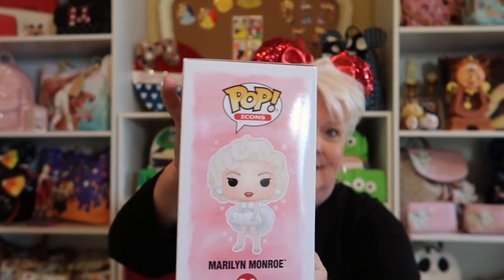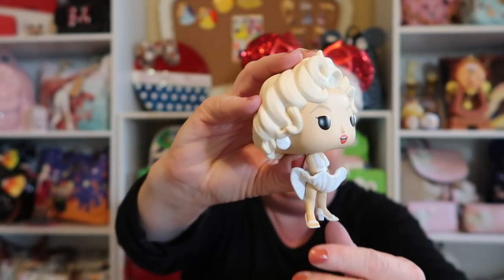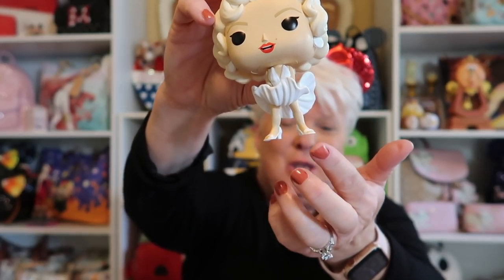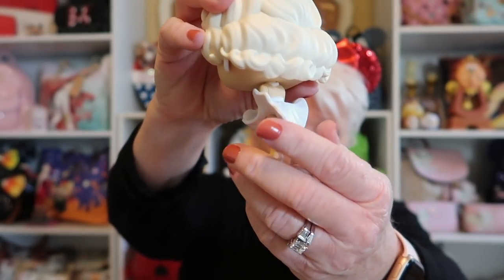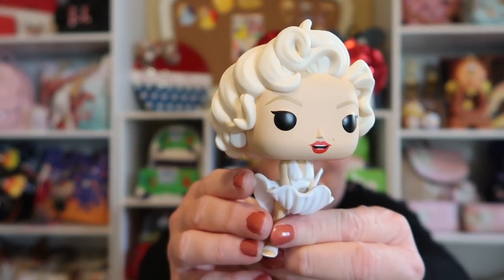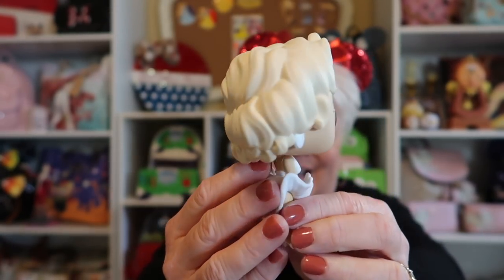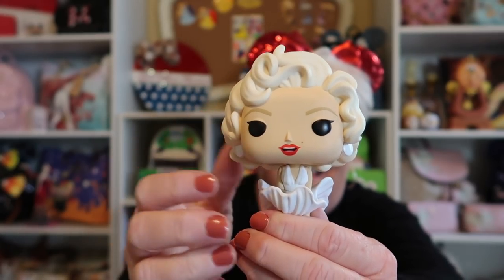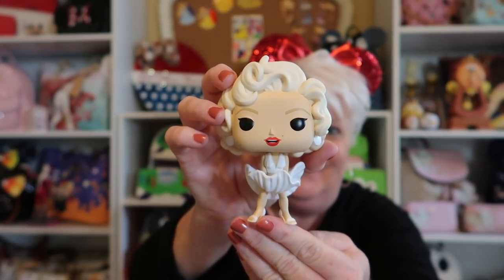But love this. Let me show you out of the box. Okay, here it is. Isn't it beautiful? Oh, I love it. I just love this era of time. And it's so pretty. She even has her shoes down there at the bottom. I love how her dress is flying up and it's so pretty. And her face and her hair is just beautiful. Look at her hair. So pretty. And I love her birthmark that she has right there. Oh, it's right above her lip, really. But yeah, I love this one.